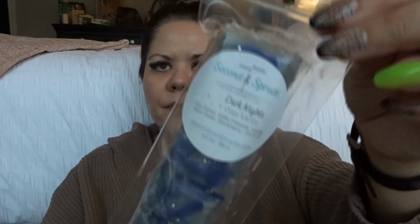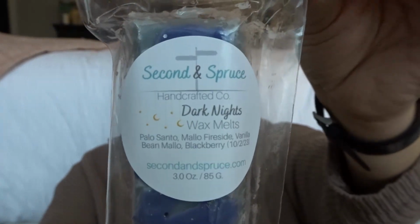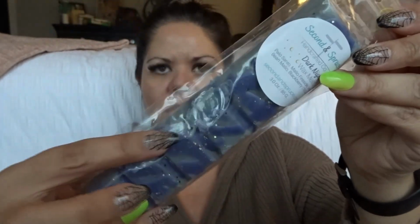This next one here is Dark Nights. This is Palo Santo, Mallow Fireside, Vanilla Bean Mallow, and Blackberry. So there's the label. And you can see it got a little smushed over here, which is fine because I'm just going to melt it anyways. That smells good. I definitely get the Palo Santo. Maybe just a touch of the blackberry in there and the Mallow Fireside. It's kind of a sweet, creamy Palo Santo, but I definitely get the Palo Santo the most. So that smells really nice.